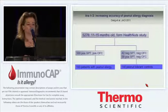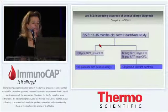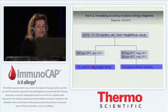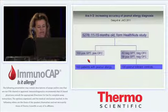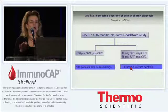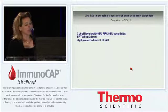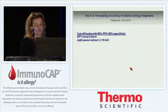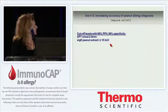So let's have a closer look at this Deng study from Australia. They included really young children, aged 11 to 15 months, from the HealthNuts study, and they identified 100 patients with a peanut allergy, so a positive food challenge and a positive skin test to peanut extract. And they identified 100 peanut tolerant controls with a negative food challenge. Part of them were sensitized to peanut extract. They calculated a cutoff level with a 95% positive predictive value, and this was 15 kilounits per liter. This has also been published by other authors.